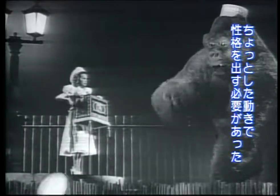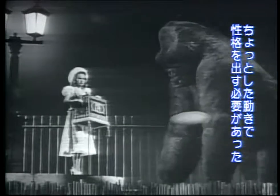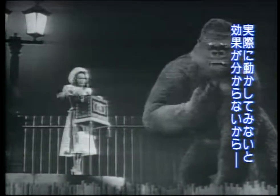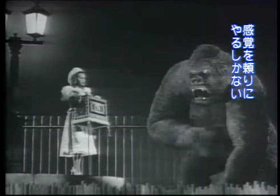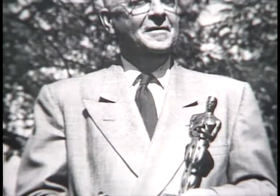And you have to do that by putting in little nuances, and a lot of that is created on the set. You can plan it in a general sense with storyboards, but all the little details you put in as one pose suggests another pose. While never equaling King Kong in popularity, Mighty Joe Young is considered by many to be technically superior. And in 1949, Willis O'Brien's work on the film was recognized with an Academy Award.